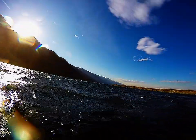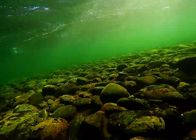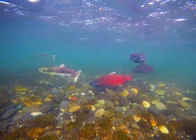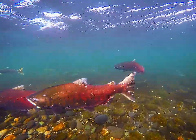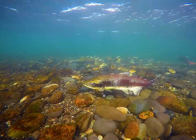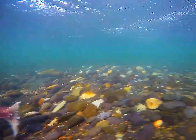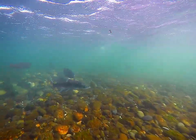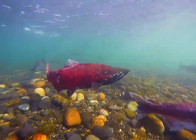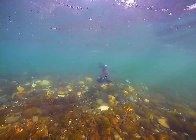Snorkeling in the Columbia River, looking for spawning fall Chinook salmon. Let's do this. The king salmon have traveled 400 miles from the ocean to get here. They have been living in the Pacific Ocean around Alaska for the last 2 to 5 years. The river water is starting to get cold and it's time for the fish to start spawning.